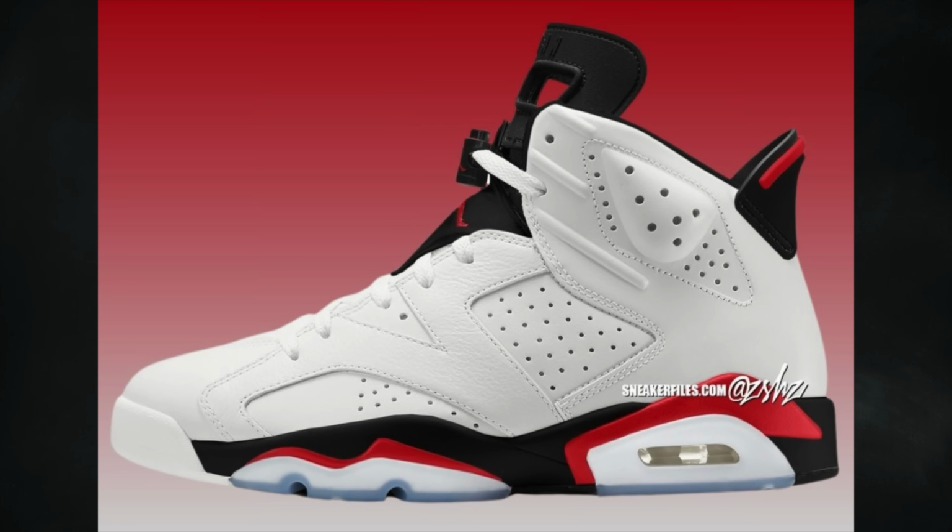Now, obviously, the shade of red will be different, and currently it just isn't known if this will be the color blocking. I remember when the lows dropped, a lot of people weren't feeling them. Again, it could be just due to the fact that they were a low top. I think in a mid/high, they would do a little bit better. But more so, I think people just want the white and infrared Air Jordan 6 to return.